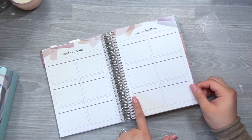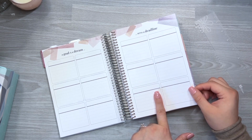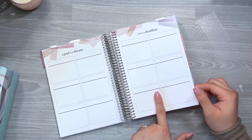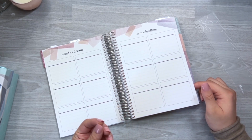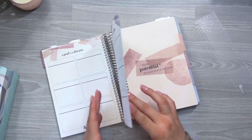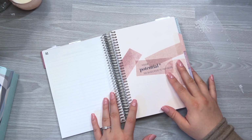Now here, this does have a line. I wouldn't say it's black. It's almost like a dark gray. It doesn't bother me. I think that was a good choice here. But the rest of the page is pretty much that Erin Condren paper color. I'm not going to say white because it's definitely not white, but it's a very, very pretty neutral page.